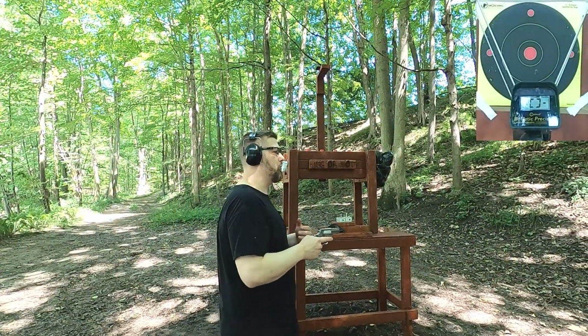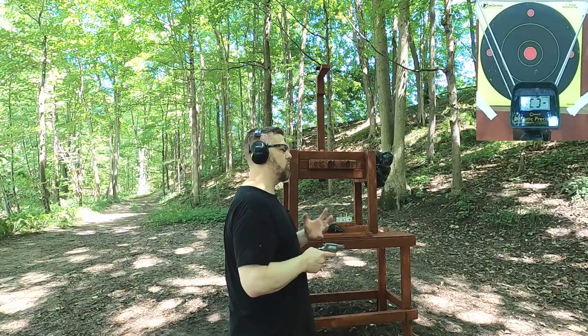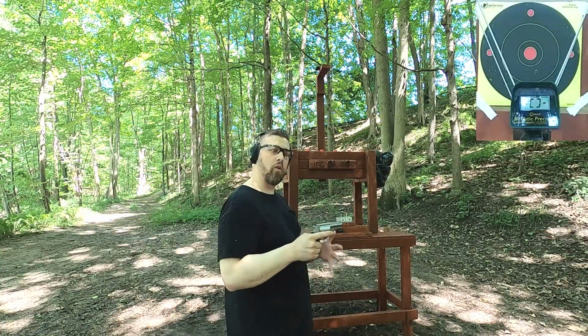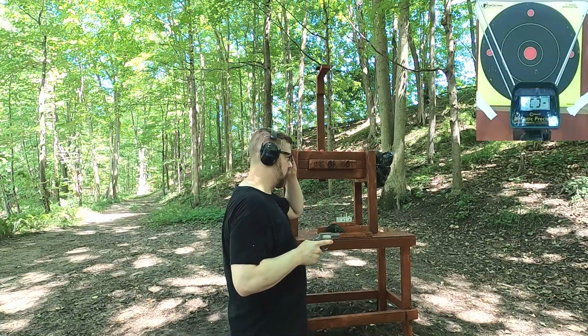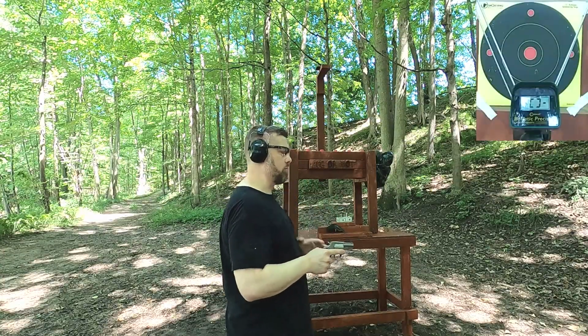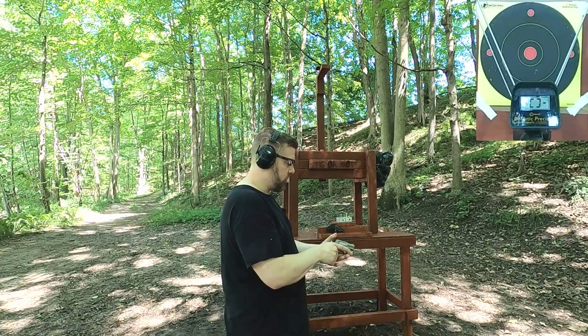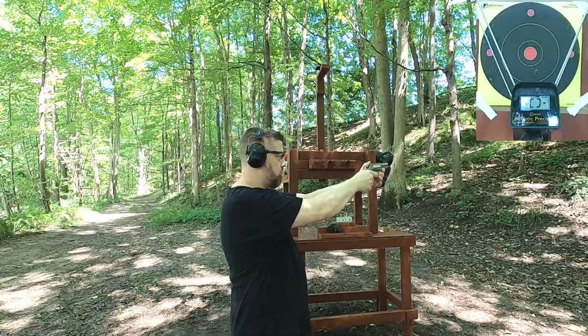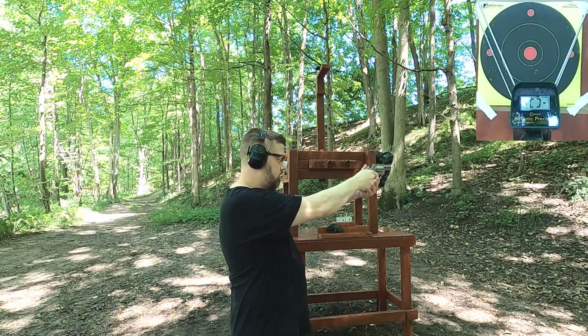All right, first up is the 357 Magnum. About 5 yards from the target, 4 yards from the chronograph. I am going to go single action with this because I don't want to pull my shots. A lot of your revolver guys are going to know what I'm talking about when I say that, but we're going to see what kind of velocity and accuracy we get from the little snub nose here. So let's see what we get.